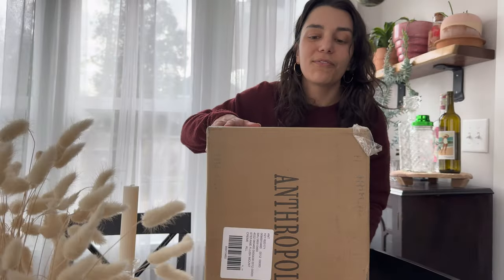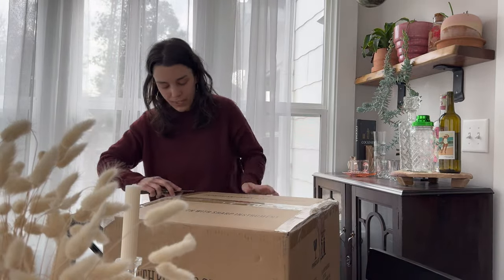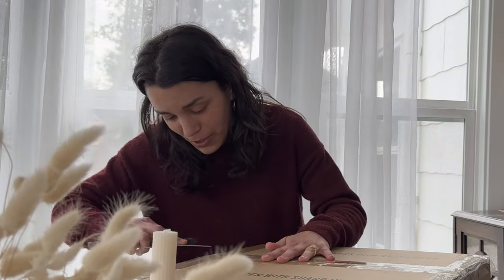Okay, we just got the light from Anthropologie, so I'm going to go ahead and open this now. It says, do not open with sharp instruments. How am I supposed to open this? I'll just open it very carefully with the sharp instrument.